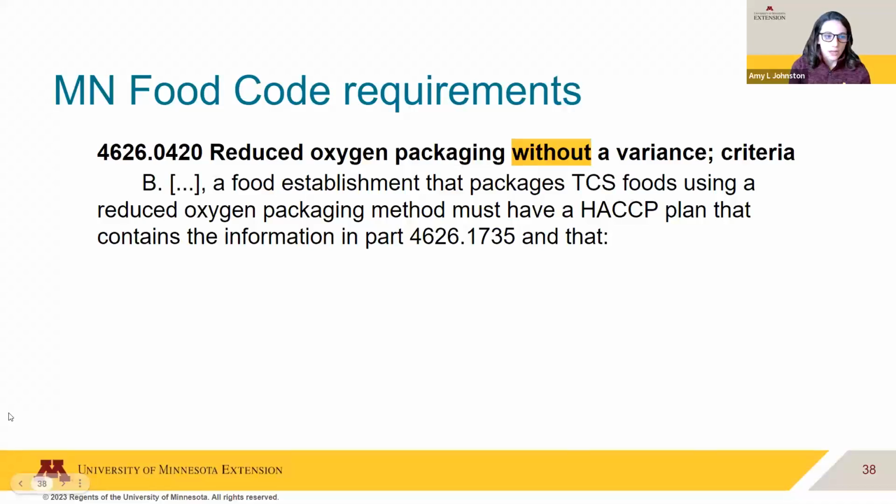So now we'll focus on reduced oxygen packaging without a variance. Again, this means that you're going to need a HACCP plan and you're going to need to talk through it with your health inspector. But outside of that, there's not going to be any separate approval that you'll need to get. You'll see throughout some of these that it's going to reference another rule, 4626.1735, and that is just contents of a HACCP plan. I've tried to include little notations when you see some of these other rules referenced, so you know what that is.